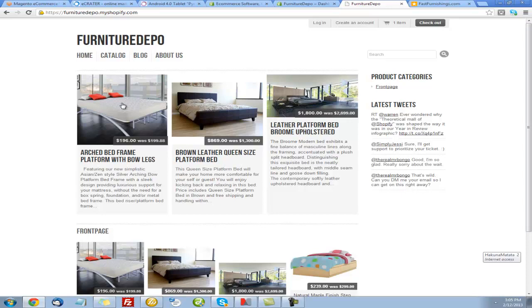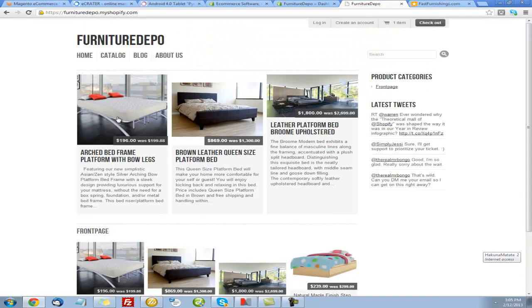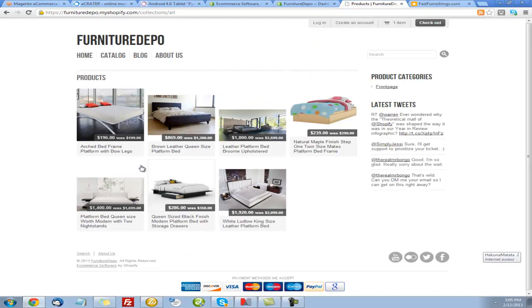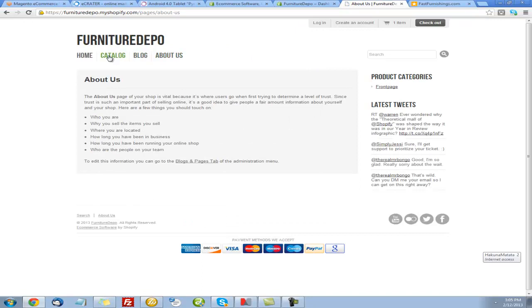It's very clean, very user friendly, very easy to do, which I'll show you in a little bit. And everything is just seamless and everything integrates right on your store. You also have a catalogs page here, which shows all the products that you have on your store. You have a blog area where you can blog and also improve your SEO results through this blog. You also have about us pages, and you can modify all these pages. It's very easy to do, and I'll also show you on the back end as well.